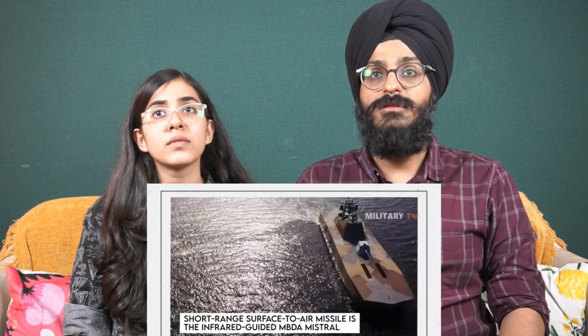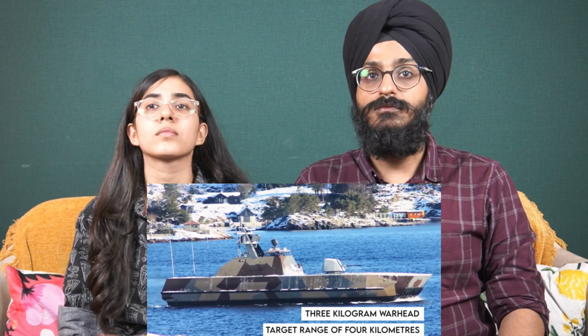The ship's short-range surface-to-air missile is the infrared-guided MBDA Mistral in a portable configuration. A twin launcher will be deployed on the deck or on a land site. The missile is armed with a 3-kilogram warhead and has a target range of 4 kilometers.